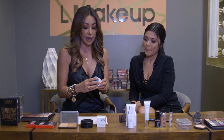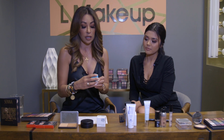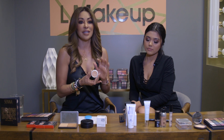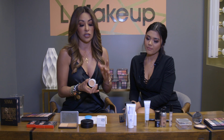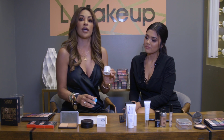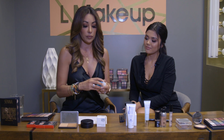For myself, I like to use Krylon's Dermacolor, and again, this is a very, very heavy product. It works well for coverage, and it is nice and thick, and I like to use it underneath my eyes. Where I struggle with the hyperpigmentation, it really covers everything really nicely. And so this is the product that I recommend that's really great.